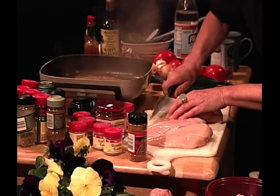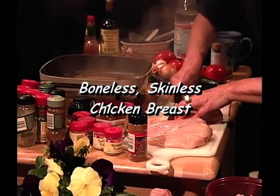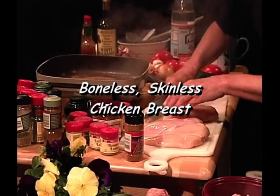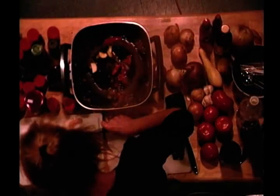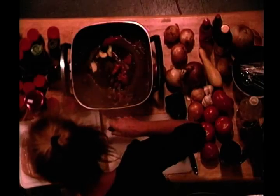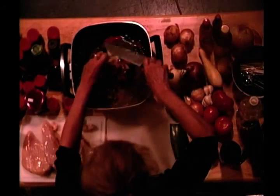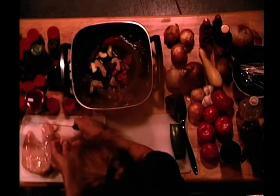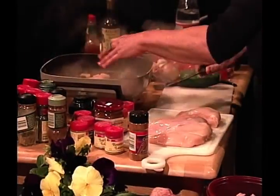Now, I like to cut my chicken on an angle. Don't get crazy with it. Make it small slices like this, and you can cook it fast. And this is going to be part of my French old lady soup. I'm going to cook. Oh boy, here we go. I'm going to put my chicken in here.